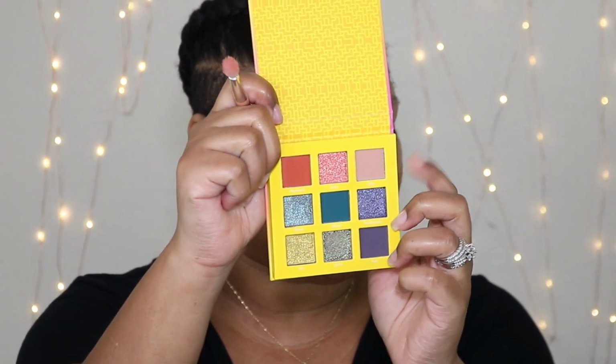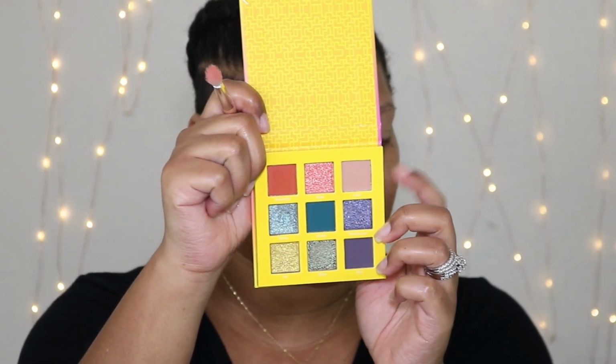I'm gonna try this color here on the end. It is called Zuba, Z-U-B-A. Yeah, it's doing something. I don't know if I like what it's doing. I see it. I don't know if I like it. I don't like that one. We're gonna go with Soweto.